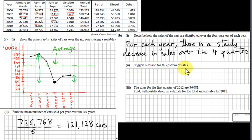Suggest a reason for this pattern of sales. Well, this is not really a mathematical question, unless you have some knowledge about car sales. It appears that the biggest percentage of cars sold each year are sold in the first quarter of each year. That might have something to do with registering a car. I'm not sure. So I will leave this question blank.